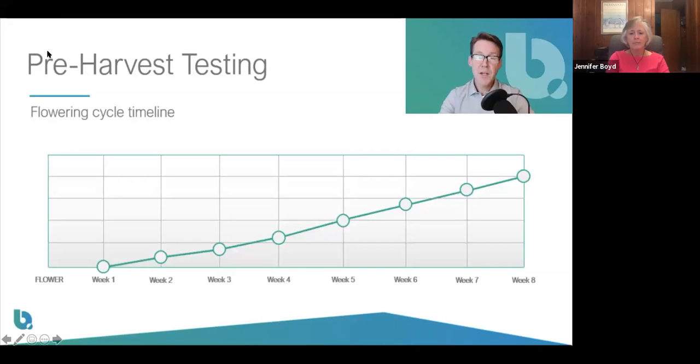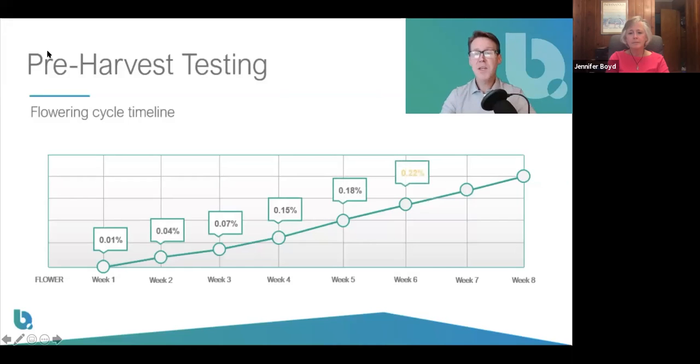So I have an example here of a cultivar that has an 8-week flowering cycle, and you start testing on week 1 and so forth. You can see as it starts to go up, and this will give you a better idea of when you need to harvest. A lot of states will require that you submit a harvest plan. Here in Colorado, it's 30 days before. So you can see in this example, this person would want to submit their harvest plan in either week 5 or week 6. And this will give you some data on when that time is going to be optimal.